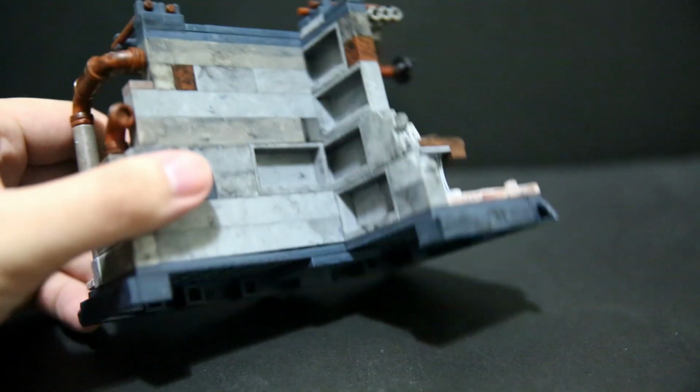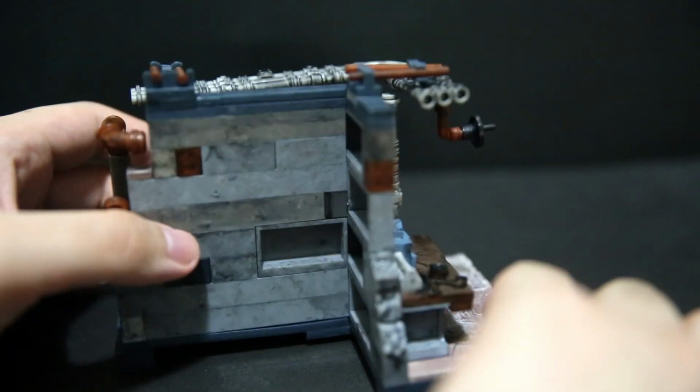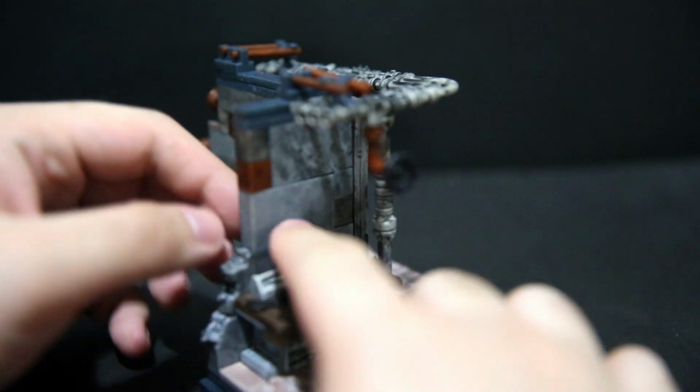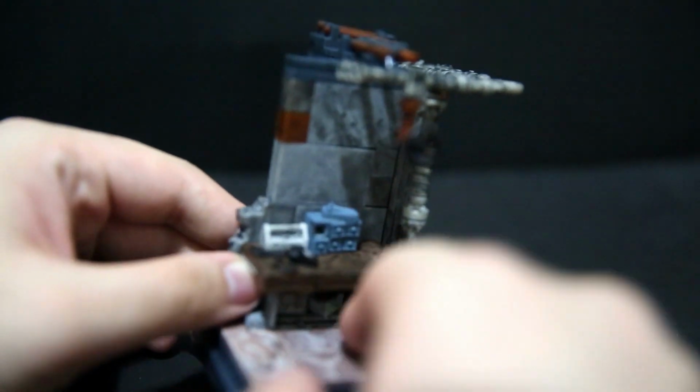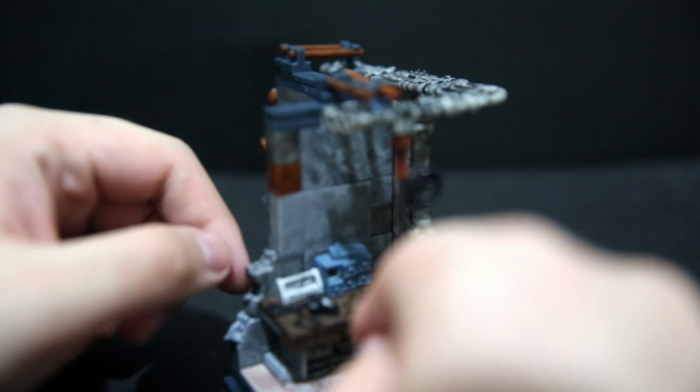Now, I showed you guys the back here. This piece, you see a little gap there, that will not go in. And that's because I had a huge pain when plugging a few of these pieces together, because this block down there, this white piece, was just getting in the way. It would not sit into the plate.